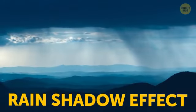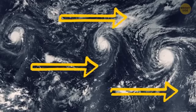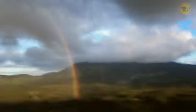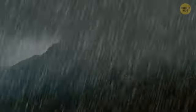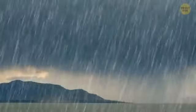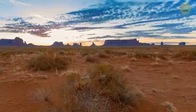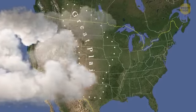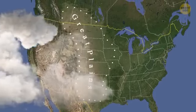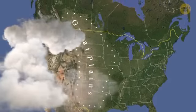Ever heard of the rain shadow effect? Let me explain. Wet weather systems form over the Pacific Ocean. Then they travel east, where they meet the Rockies. Now the air has to go up over the mountains. This is where it cools down and condenses. The final result? A lot of rain and snow for the people living on or west of the range, and just a few drops east of it. When air from the Pacific finally reaches the Great Plains, it doesn't contain much moisture anymore. In fact, the weather system starts taking up moisture from the surrounding landscape.